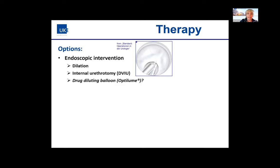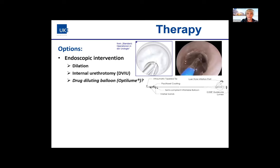So what are the treatment options? We have endoscopic interventions, dilations, then the internal urethrotomy. And of course, now we have, in addition, the drug-eluting balloon. It's a paclitaxel-coated balloon. And the first data coming out of the trials in the bulbar urethra seem promising. However, there's no data available in irradiated patients. So I put a question mark behind it. You should keep in mind that dilation is doing less harm than DVIU, especially if you have an intrasphincteric stricture. If you dilate, then you will not make any harm to the external sphincter.